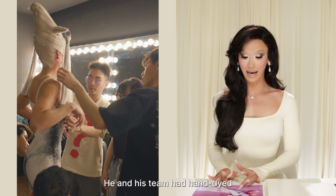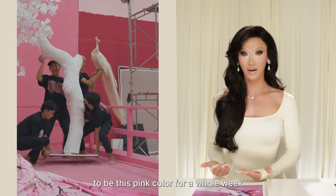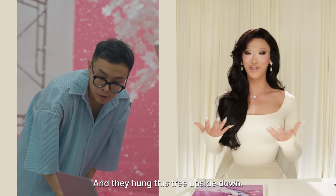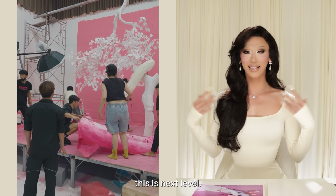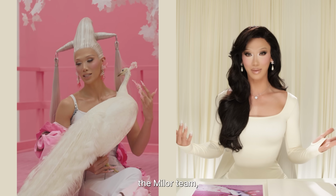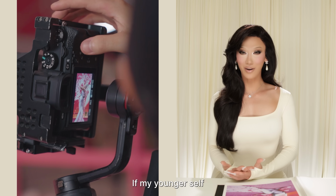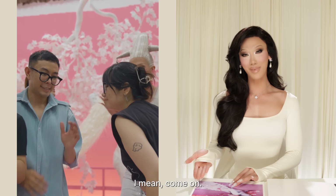He and his team had hand-dyed this sand to be this pink color for a whole week because there's no pink sand in Vietnam. And they hung this tree upside down. And as soon as I saw the set, I said, this is next level. And so I really had to thank the Miller team for making this shoot possible. And needless to say, I was so happy. If my younger self was to look at this, he would be blown away. I mean, come on.